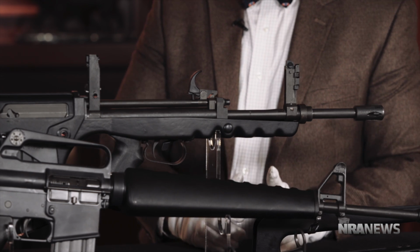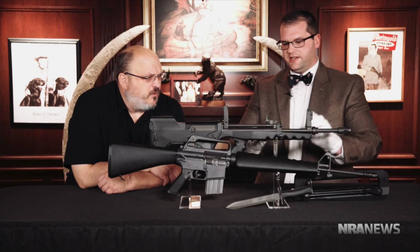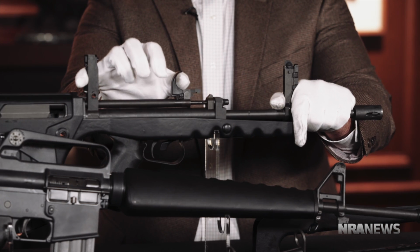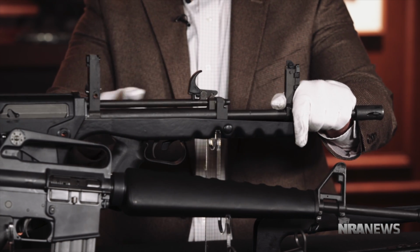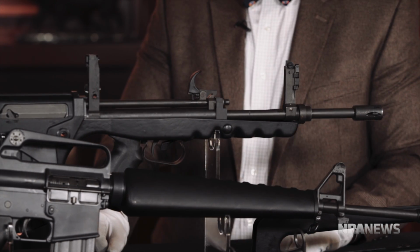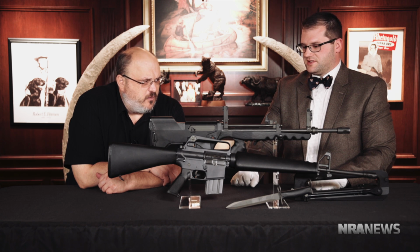So it's more like an MP5 and it's roller delayed. This is kind of a toggle or lever delay. So this is actually a reciprocating charging handle, but underneath this operating rod there's only a spring, and it's all recoil action. No gas operation to it at all. It's a very clean system.